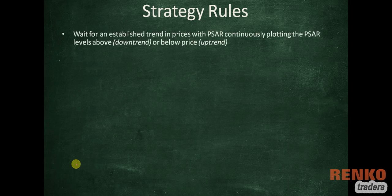So now let's go through the strategy rules. The first step is to look at your screens and understand what the prevailing trend is. You need to have an established trend in place, meaning for at least 5 or 7 Renko bars, they need to be in a steady uptrend or in a steady downtrend, with the Parabolic SAR being plotted above or below the price.